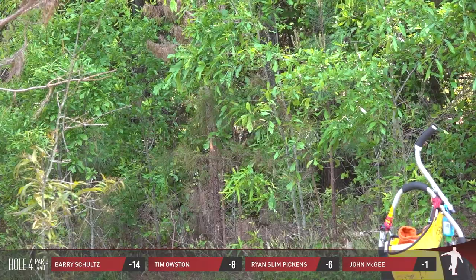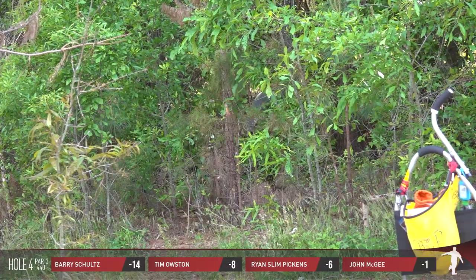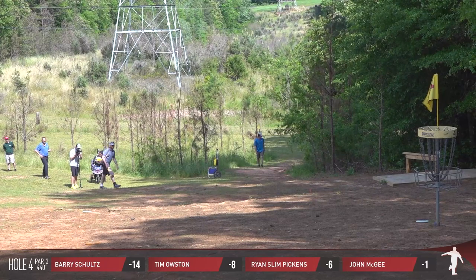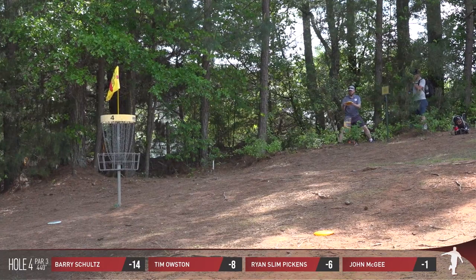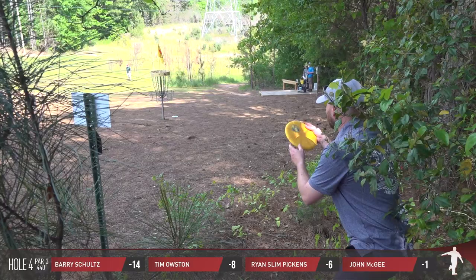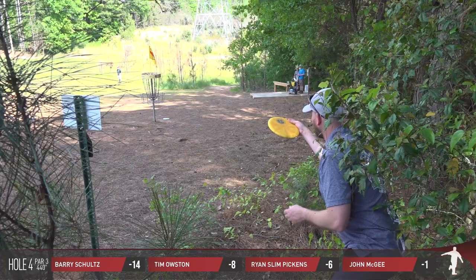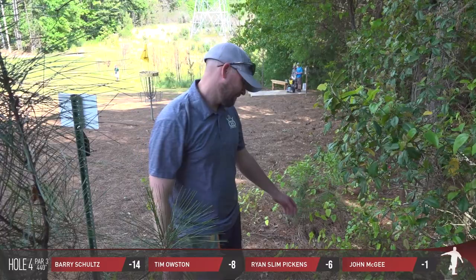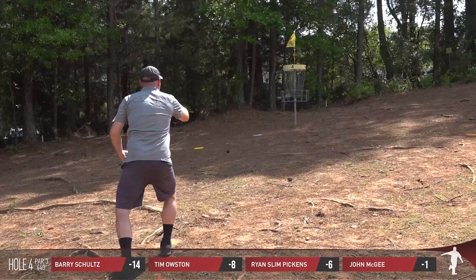And this looks like a world of hurt. Just trying to punch out. That was John. And now after actually going deep, it looks like we've got Tim coming back down. It sounded like a metal mini that maybe Ryan had dropped. Oh, and just not getting it to drop is Tim's look at the birdie. Here's John. This is for him to save his par.